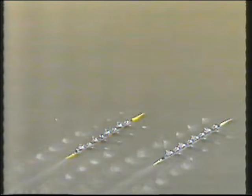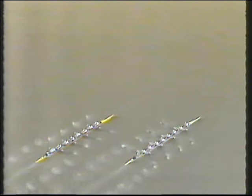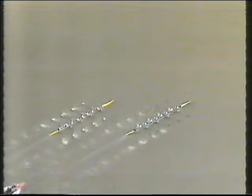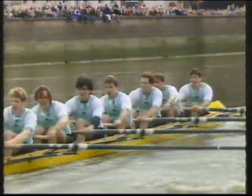They're on the outside of the final bend, and they were unable to take advantage round the Surrey bend, which psychologically will be very damaging from their point of view. They would have hoped to have been well clear of Oxford by now, but Oxford have fought a tremendous race around the outside of the Surrey bend. The question now is, have Cambridge got anything left in reserve?